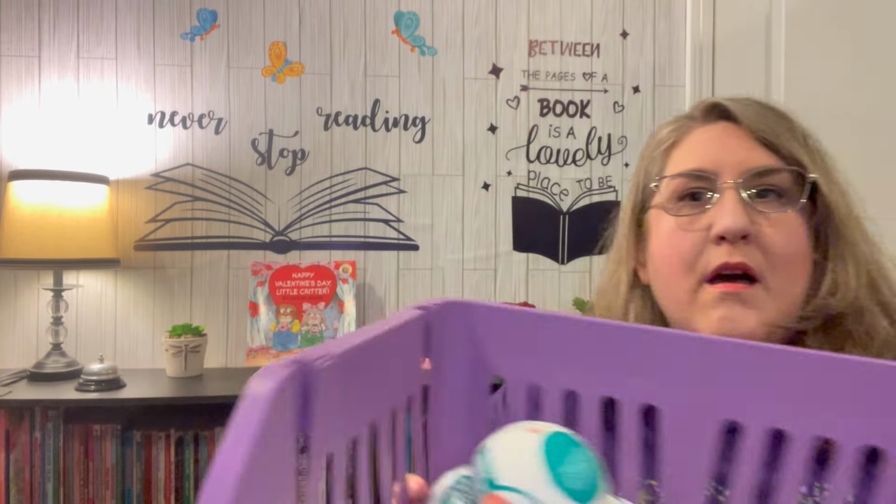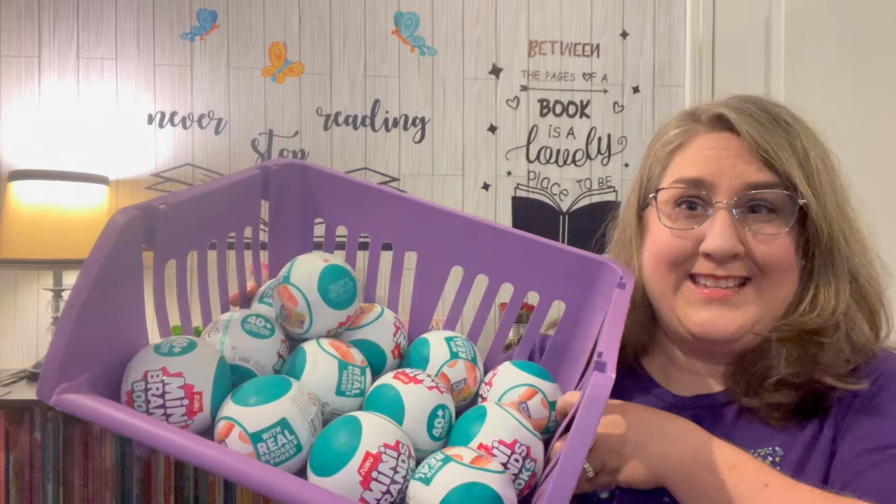And I've even heard that there's little bookshelves. I would die if there was little bookshelves. I want the little bookshelves so I could put them up here in my little display. How cute would that be? But I have 13 of these. So with the odds in our favor, we could possibly have them all. And that would be awesome. Let's open up all these mini brand books.